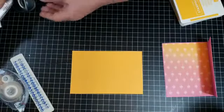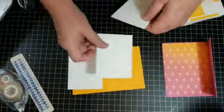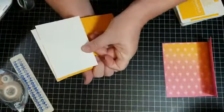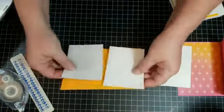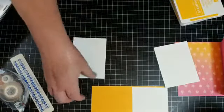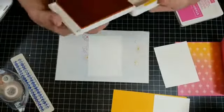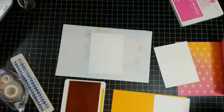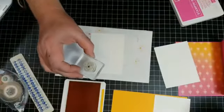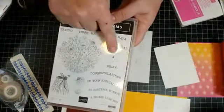Let's see, inside. So now I have 3 panels of Whisper White. So 2 of those panels are going to go here, and the other panel is going to go over here. I'm going to make this panel a decorative panel. You can do whatever you want. So I'm going to open up my Mango Melody, and I'm going to bring in the little floral stamp. It's the largest of the 3 in the stamp set. So out of the 3, I grabbed this one right here.